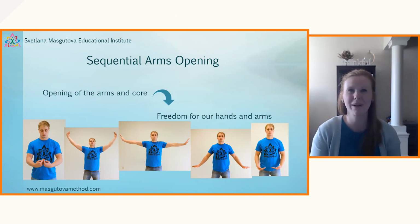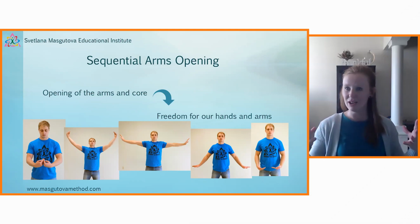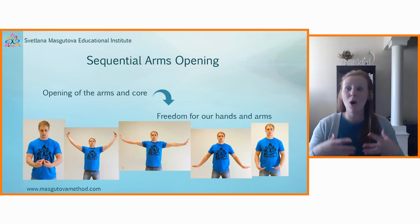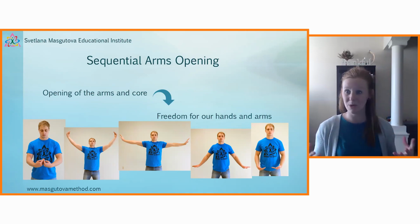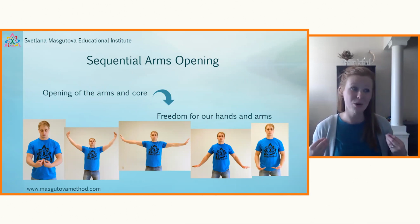But what we have to do is go in and allow it to experience that here and now, and give it that opportunity to open up again, because our bodies become really good at being stuck here. It's just because we've become so good at surviving. So we have to give it another option, to allow our bodies to experience this opening, and the freedom for our hands and our arms, which is so important, because with stress, we have so much muscle tension, and our arms become really tight. But this particular archetypal movement allows us to have that freedom of our hands and our arms, and it continues to allow our core to begin to open up.